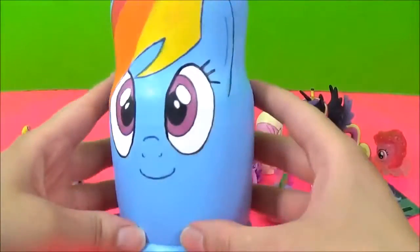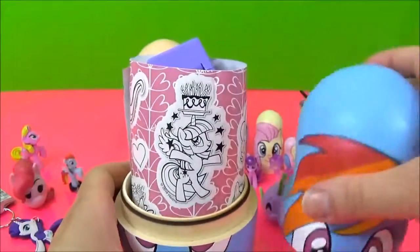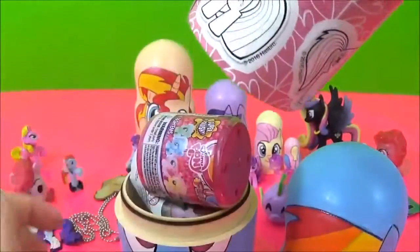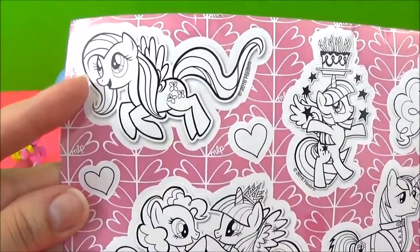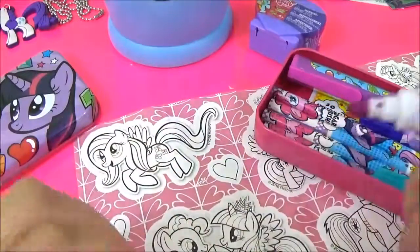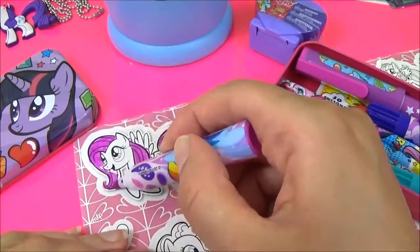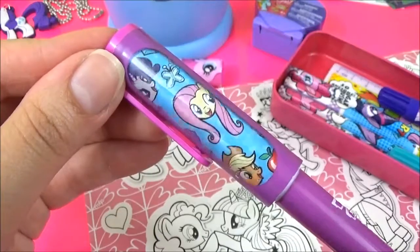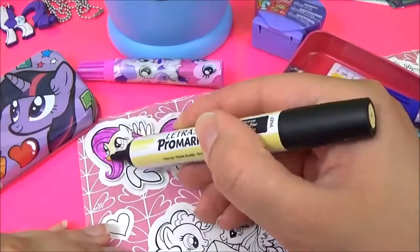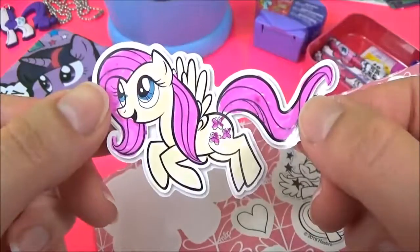Awesome. Now it's time to see what's inside of the giant Rainbow Dash nesting doll. Whoa. Oh, it looks like we have some My Little Pony Color Your Own stickers. I think I'm going to color in this Fluttershy. I'm going to need some pink. So, which color do we need next? Oh, there's Fluttershy. So we need yellow. Awesome.